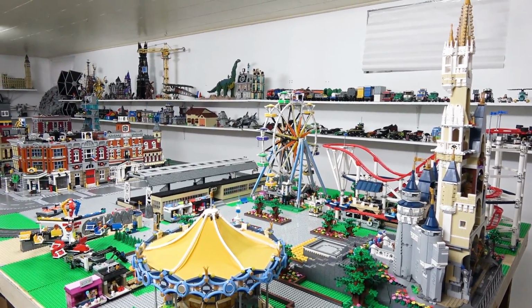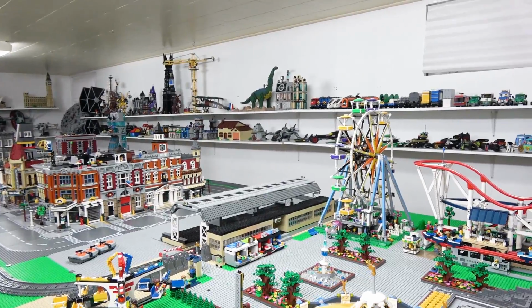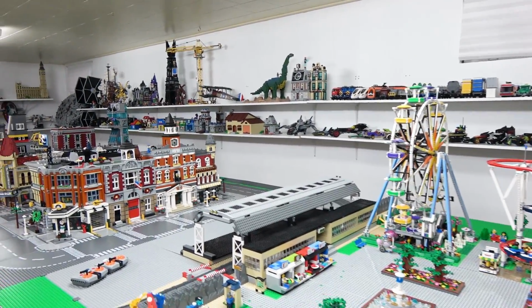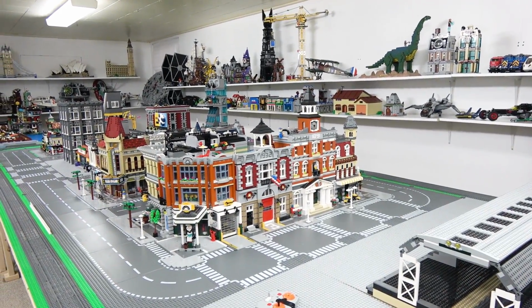So lots of progress here in the Lego room. I absolutely love the new shelf that I installed on the far side there. Looks pretty awesome. Can never have enough space to display Lego sets.